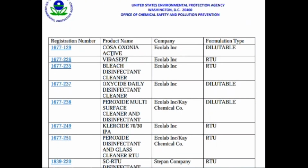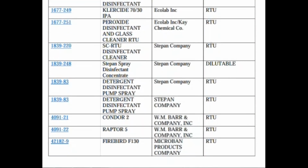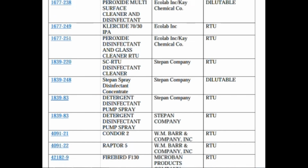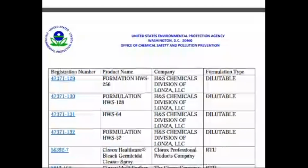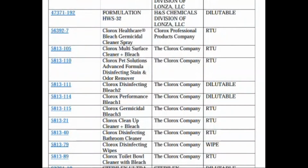Okay, so it has the product name, the company, and what it is, whether it's a solution or a wipe. So there's many different ones here, but the ones that we know of, let's see, some of these I never heard of. Peroxide disinfectant and glass cleaner, Ecolab, I never heard of them. Raptor 5, Condor 2, I never heard of these detergents, but there's some Firebird F130. Well, never heard of them. Let's see, but let's get to the ones that we know.